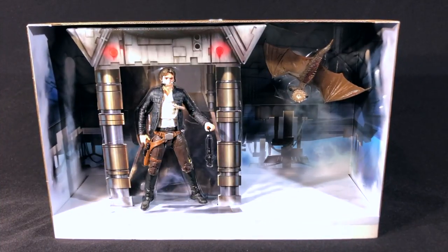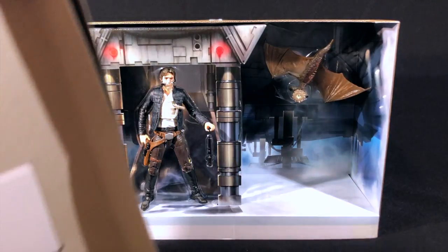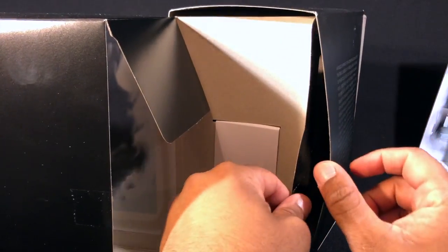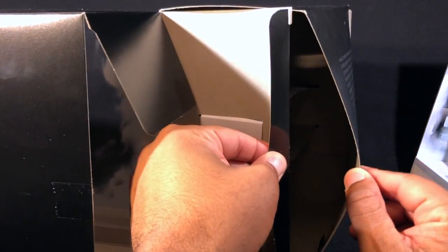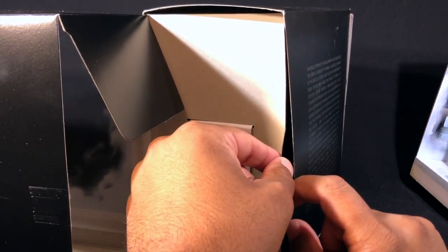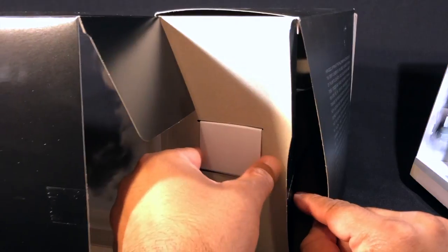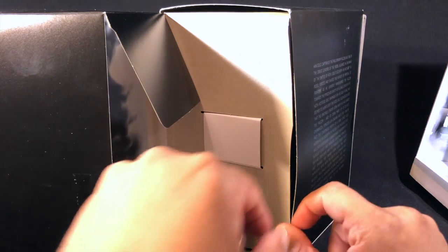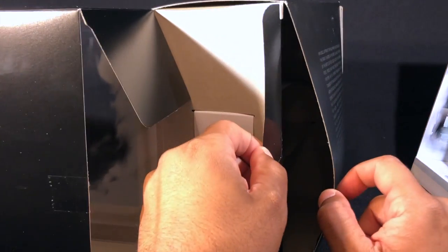So before we actually get to taking the figures out, I slid the figure out of the package, and let me show you real quick. So let me slide this out of the way. So you can take this out of the package without fully destroying the box. It's a little bit of a pain in the butt. There's a little piece in here, so when you open it, you got to slide this carefully. Don't break this or else that sliding piece is going to be gone. And then you just cut the tab on the side here, and then you can slide that out. So I was trying to do it without actually destroying the package. That was the easiest way I could do it.